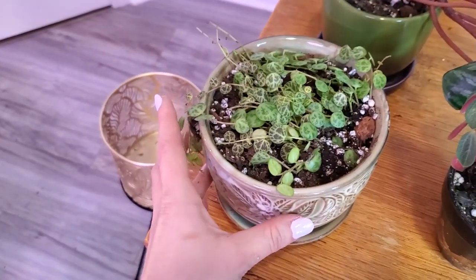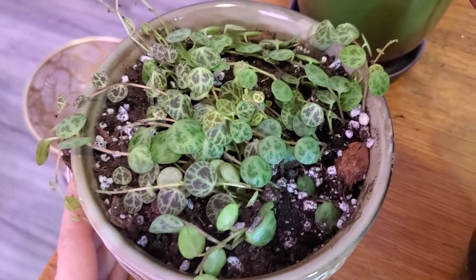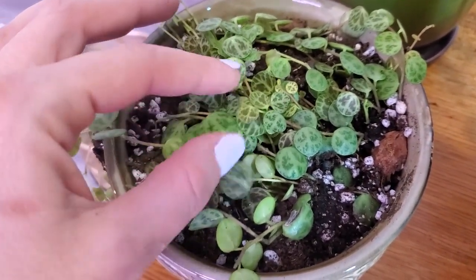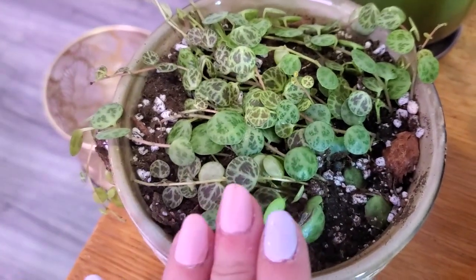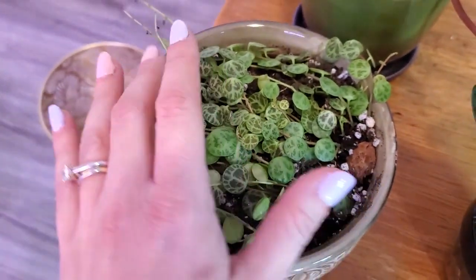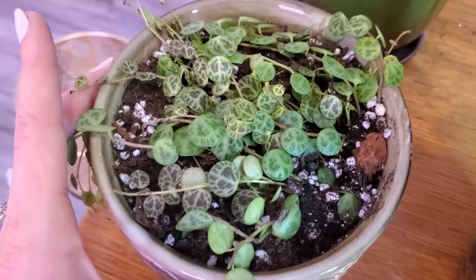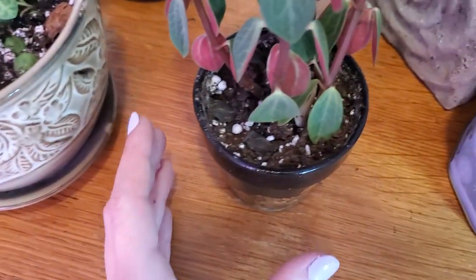Third is my string of turtles. It's brand new as of yesterday, so I don't have many care tips. I've been feeling the leaves, and they're quite hard, so I'm going to wait until they're soft. The root system, like I said on this one again, is super duper fine. So when I repotted it out, I wanted to just check and see how the root system was, and unbelievably fine.